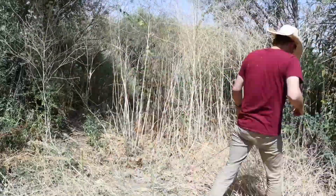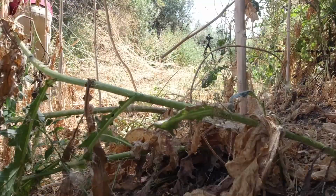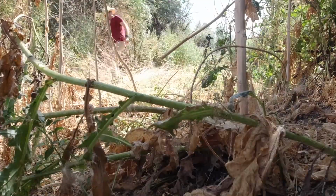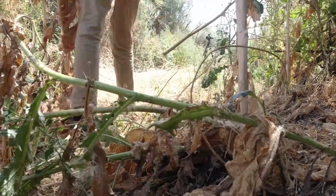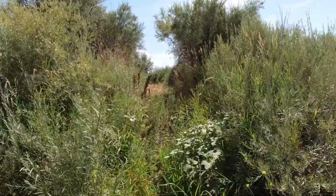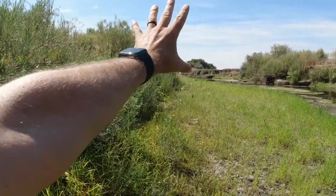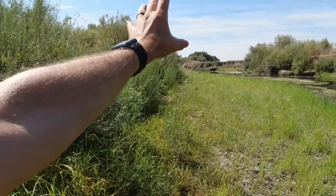Okay, here we go. We got a path all the way down to the river. So our path is all done. Next time, I'm gonna venture across the river down by the house where we have a little bit of property on the other side of the river and see what that's like.